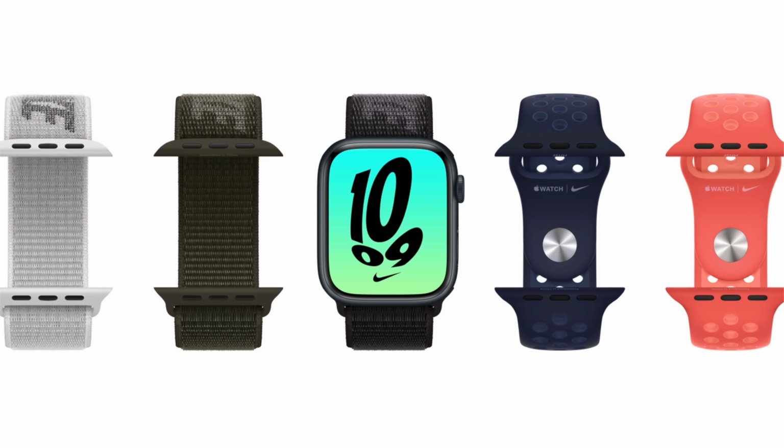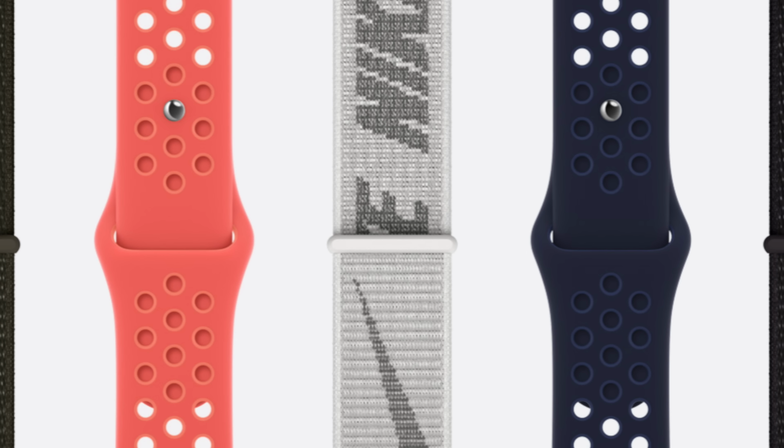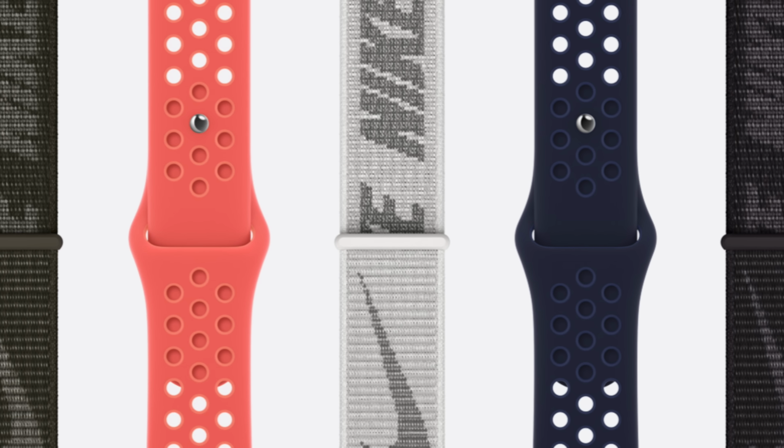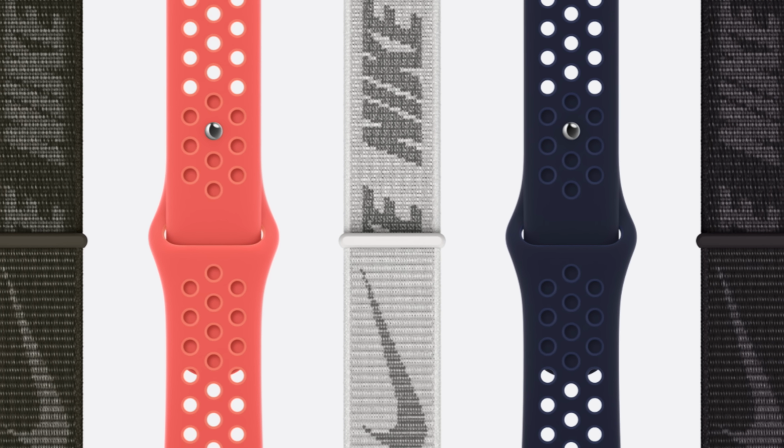So you do have to get a Nike band with it. You can't pick any of the others, but you get the extra watch faces. So for me, it's all about value. Like if I'm picking up an Apple Watch and I don't care that much about the band, or I really like the Nike bands in general, so you're picking up a Nike band with it anyway, you might as well get the Nike version of the Apple Watch Series 7 because you just get a little bit more for your money.